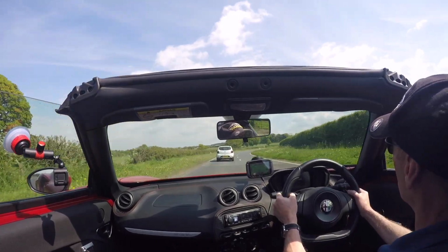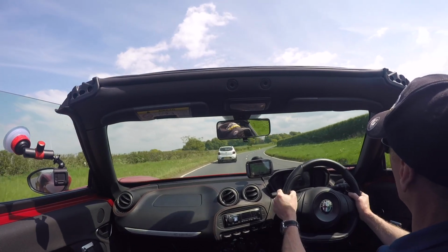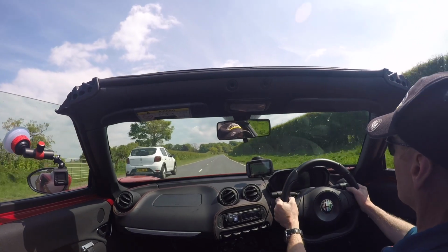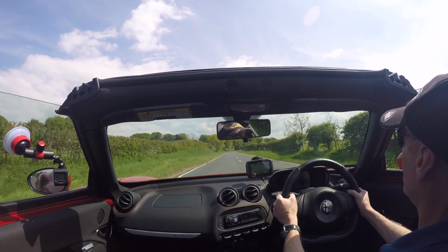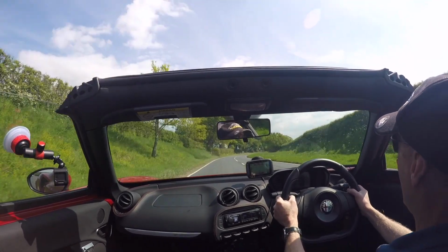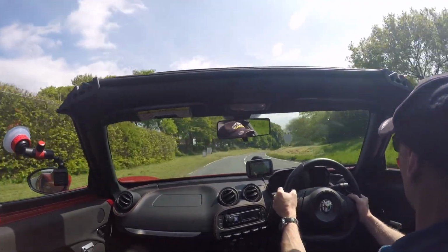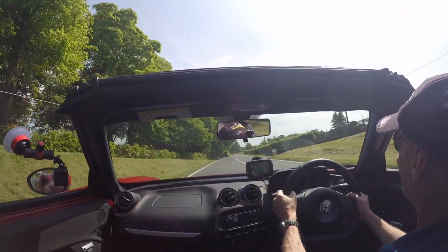Sure, we're going to get past this car in a second and reclaim a bit of open road. Good, here we go. Yay! Okay, the fun can resume, as can going at the normal speed limits. God, how do those people get anywhere?